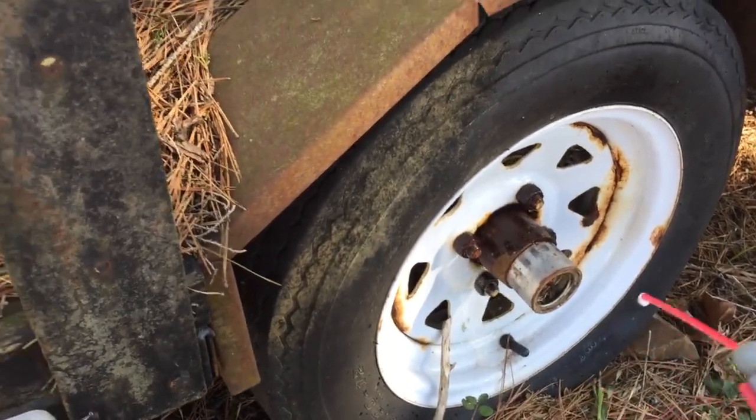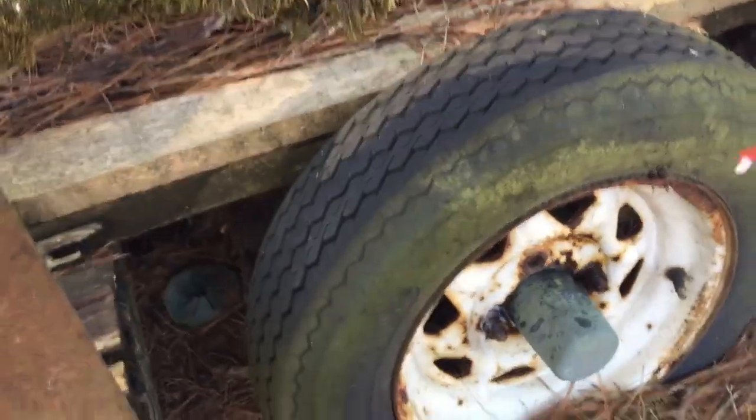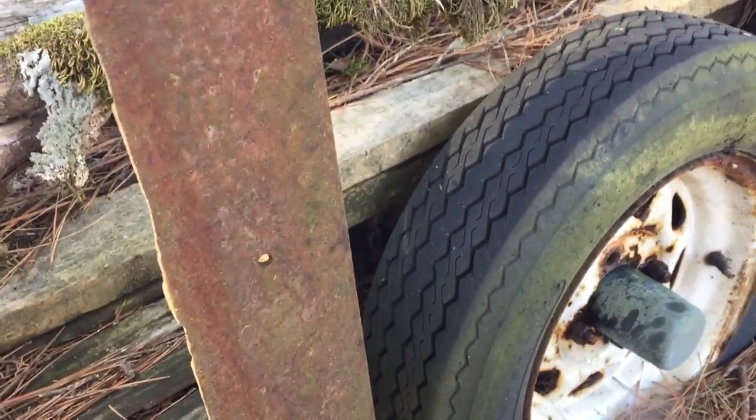I'm gonna need to check the wheel bearings. I'll probably go ahead and replace them. This is just a homemade trailer, used to be an old travel trailer. But when I bought this place, oh, we're missing a whole lug there. So I need to get a new lug.